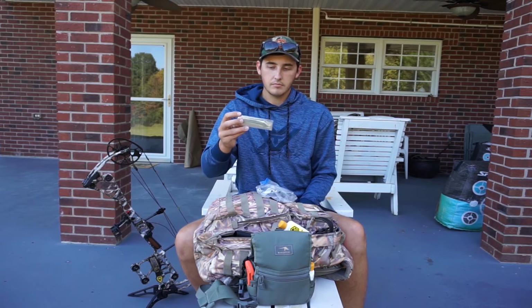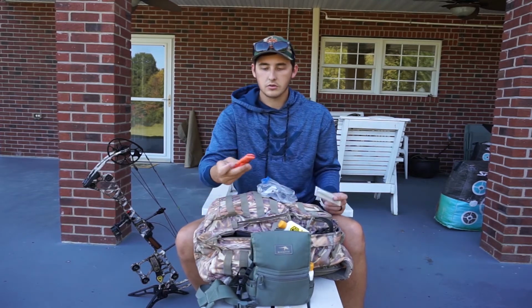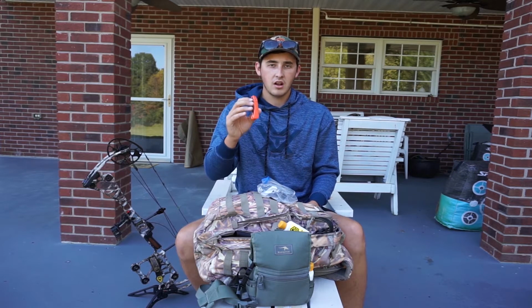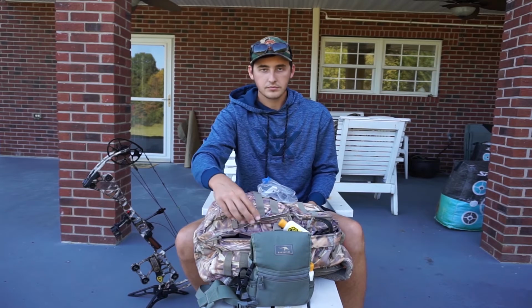This is some replaceable blades from my Outdoor Edge replaceable blade knife. I love this knife. These blades are super sharp. I keep this on me at all times. It's right on my chest in my bino harness.